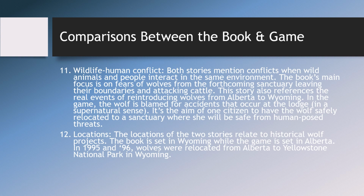This is a book entitled The Wolf: A True Story of Survival and Obsession in the West, written by Nate Blakeslee. I'm about a third of the way through, and it's a very interesting book. I'm enjoying it. It's written really well, and it is all about this story of reintroducing wolves to Yellowstone National Park, having come from Alberta. So the locations of these two stories are intentional. They're really important and just brilliant. I really appreciate what was done there.